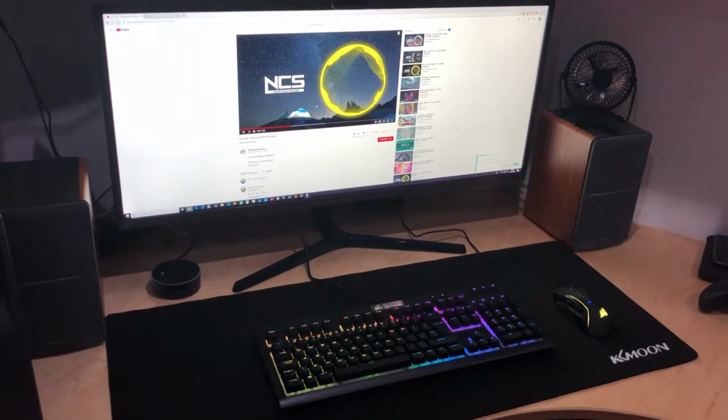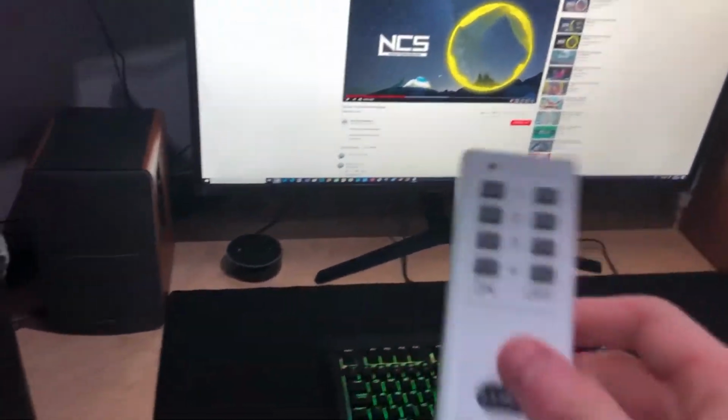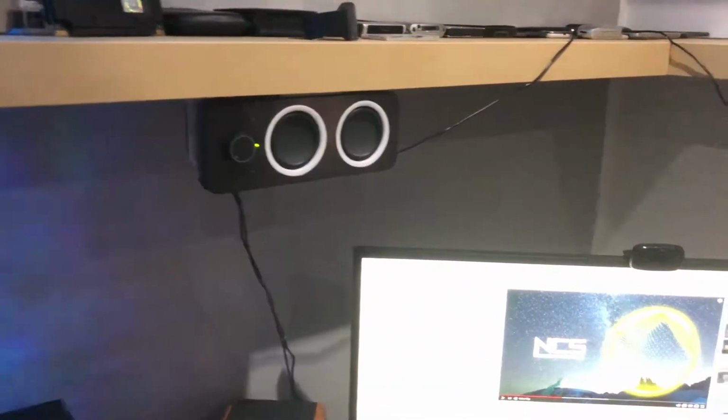Shame I can't turn those other speakers on because they'd fit in quite well, to be fair. Hang on, I'll just pause this video and find the remote. Okay then, back again, I found the remote for the speaker. Sadly, I didn't get a third Alexa, so I'm going to use the old traditional way of doing it. So if I go, there you go, they're on now.